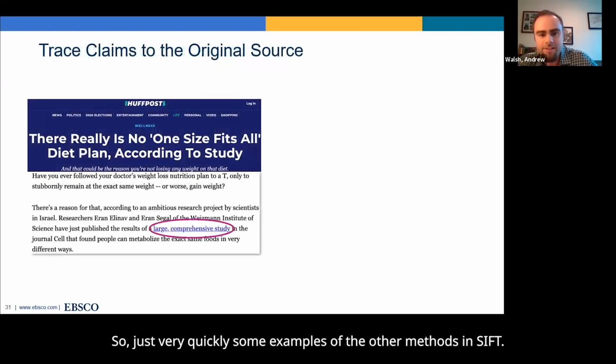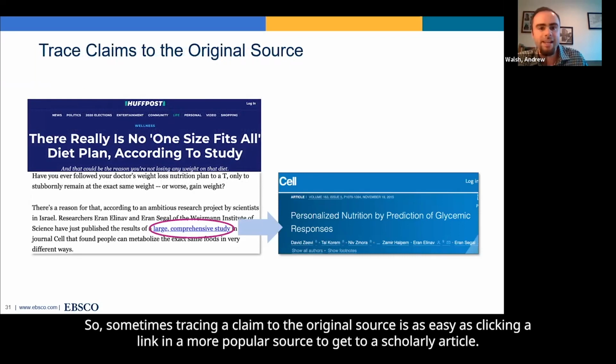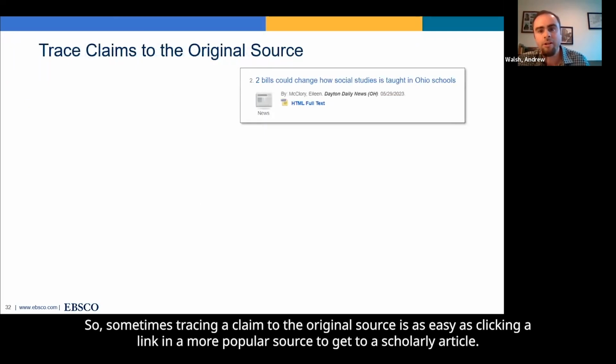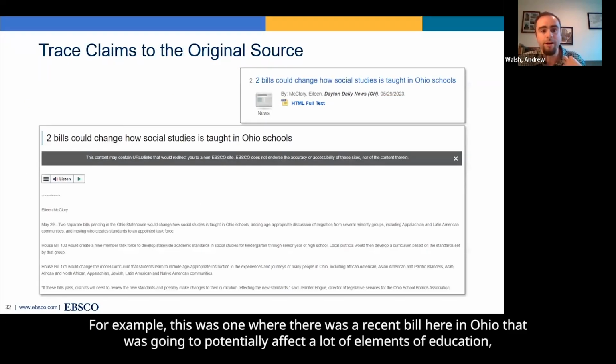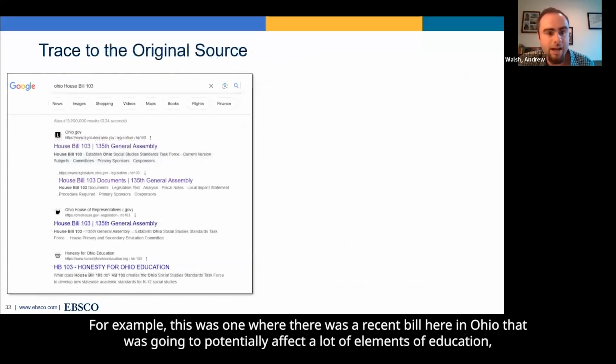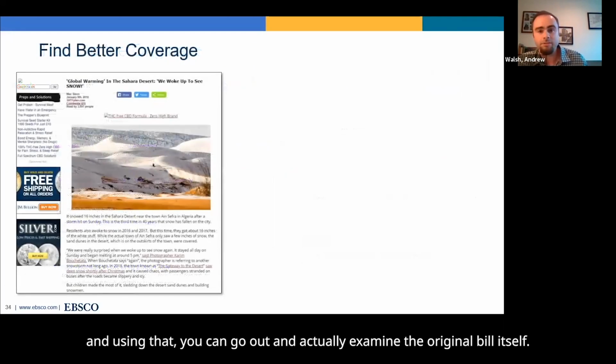So just very quickly, some examples of the other methods in SIFT. Sometimes tracing a claim to the original source is as easy as clicking a link in a more popular source to get to a scholarly article. We can also do that with database articles. For example, this was one where there was a recent bill here in Ohio that was going to potentially affect a lot of elements of education. And using that, you can go out and actually examine the original bill itself.